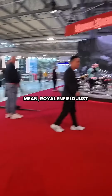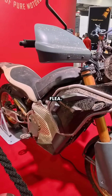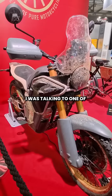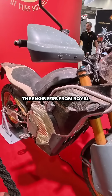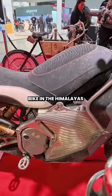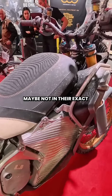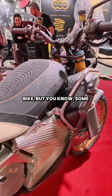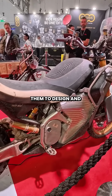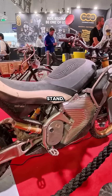I mean, just over there in the background, there is the new Royal Enfield Flying Flea electric scrambler. So some of the learnings, and I was talking to one of the engineers from Royal Enfield last night, some of the learnings that were picked up on this bike in the Himalayas have already landed in the scrambler. Maybe not in their exact form as they were in this bike, but some of the problems that they've had to overcome with this bike helped them to design and develop the new Flying Flea models that are on the other side of the stand.